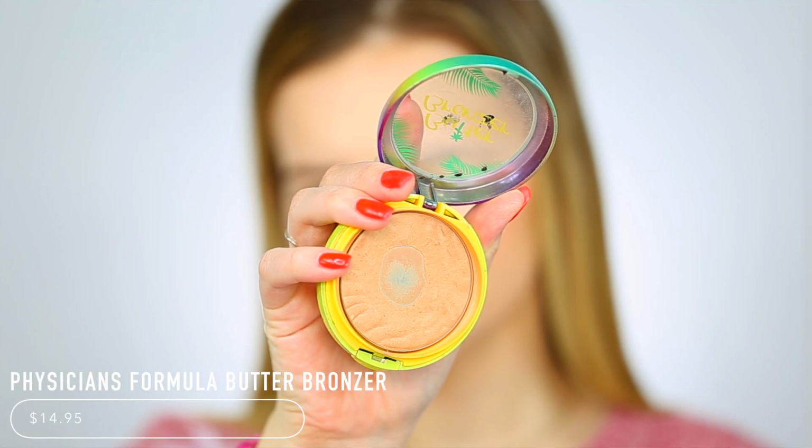And before I forget, I'm gonna go ahead and set that cream bronzer with the Physicians Formula Butter Bronzer. I'm just so obsessed with this. I couldn't imagine finding a bronzer that worked better than some good old butter bronzer. So I'm just lightly running over the contour with it, just to kind of set it in place, add a little bit more warmth.